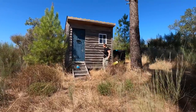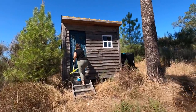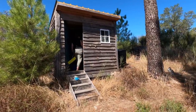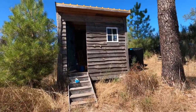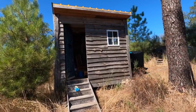So we have to proceed with caution with the outhouse, because there was a massive wasp's nest that was nesting in the letterbox, and I can see Furrnando's come to join us, but there's some huge spiders in there as well, which is pretty terrifying, and we need to get this cleaned out so we can use it. I'm currently standing in what would be my worst nightmare, so this is a really good day for me.